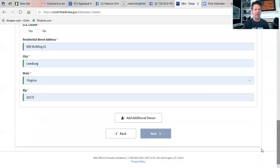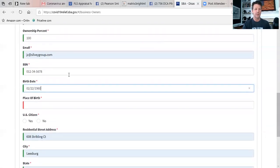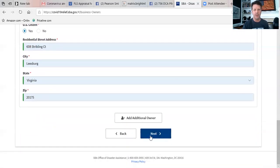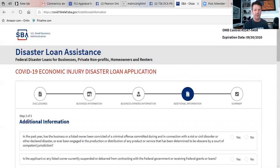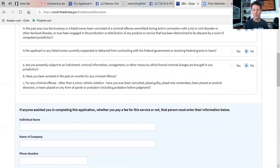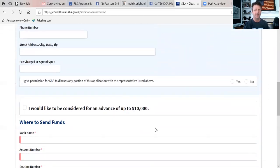Place of birth, I'm going to put Washington. U.S. citizen, yes, I am. All right, next page. We're talking about some business questions. In the past year, has the business been listed as an owner or convicted? No. Is the applicant listed currently suspended or disbarred? No. Just talking about some criminal offense type situation. This next line right here, if anyone assisted you in completing the application, nobody assisted me with this application, so I'm going to leave that all blank.